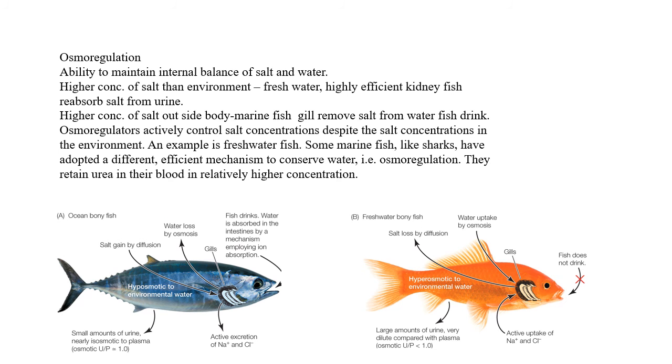Now, osmoregulation: the ability to maintain an internal balance of salt and water. In freshwater fishes, there is a higher concentration of salt inside the body than in the environment. With highly efficient kidneys, fish reabsorb salt from urine. In the case of marine fishes, there is a higher concentration of salt outside the body. Hence, the gills remove salt from the water the fish drink. Osmoregulators actively control salt concentration despite the salt concentration in the environment. An example is the freshwater fish.